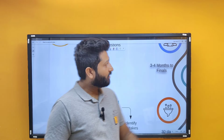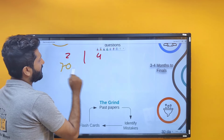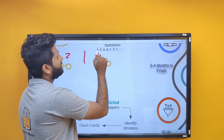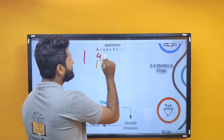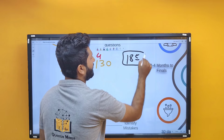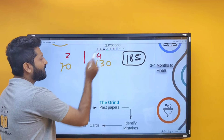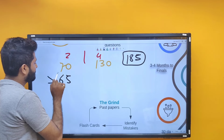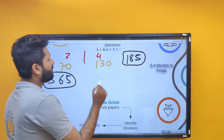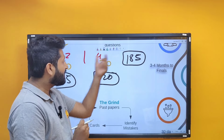Now, for maths, we know that we have 2 papers, paper 2 and paper 4. Paper 2 is of 70 marks and paper 4 is of 130 marks. Now, ideally, the threshold for A star in maths is somewhere between 180 and 185. So we are keeping 185 as our target, right? For 185, our ideal target in paper 2 should be at least above 65 marks, right? So if you subtract 65 from 185, you'll be left with 120 marks. So you should score 120 or above in paper 4.